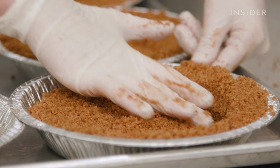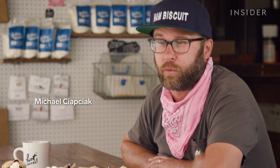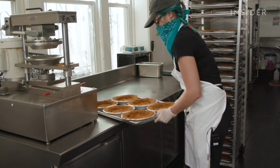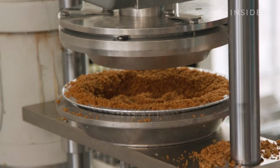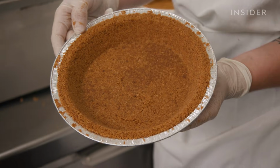In total, Bang Bang makes a couple of 100 crusts each week. It's extraordinarily laborious to do what we do, but I do think it makes a difference. And by the time you get it, it's been baked 3 times. It's going to have a more complex, caramelized nature. That's what makes ours really shine.